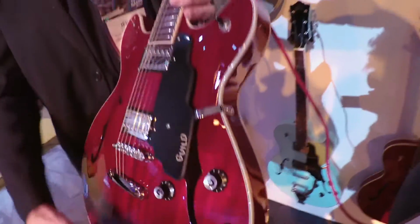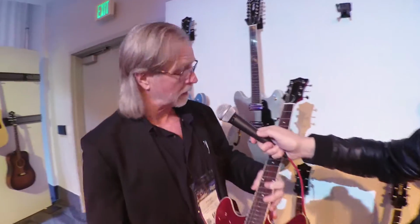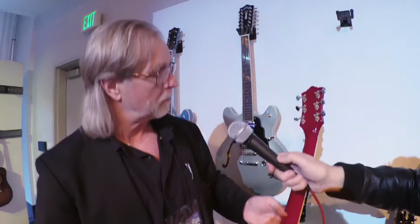This is a mahogany top, rosewood or Pau Ferro? Good question. I think these are Pau Ferro necks, fingerboards. Mahogany neck, mahogany back. $499. Okay, that's a shock.